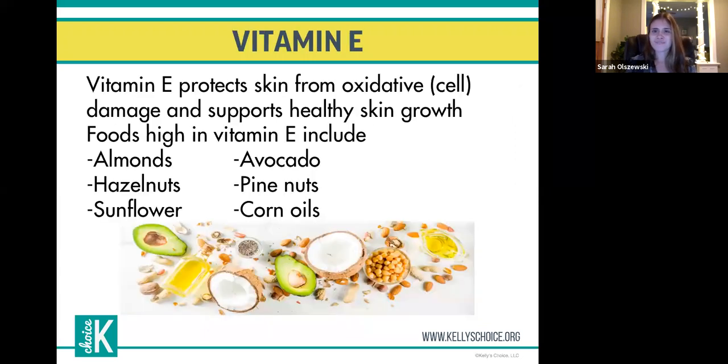Now we're going to talk about vitamin E. So this is probably the most commonly associated topic with a vitamin and skin growth, right? So vitamin E is an excellent antioxidant. It's a fat soluble vitamin and it affects your blood circulation. And that's the kind of part that people mostly don't really know about.